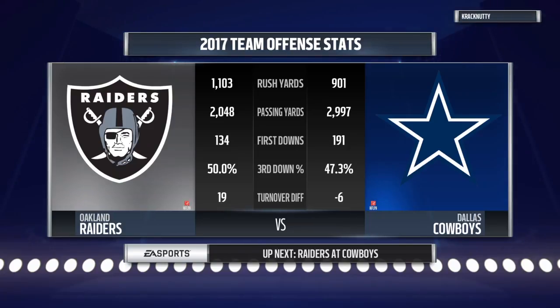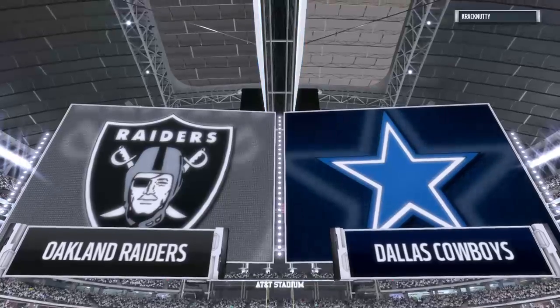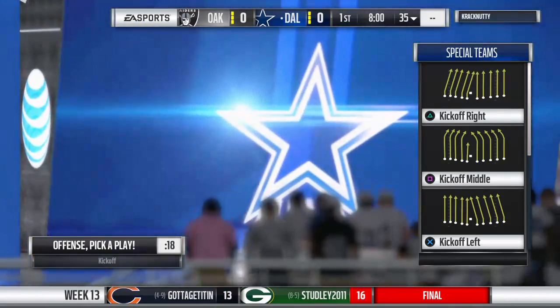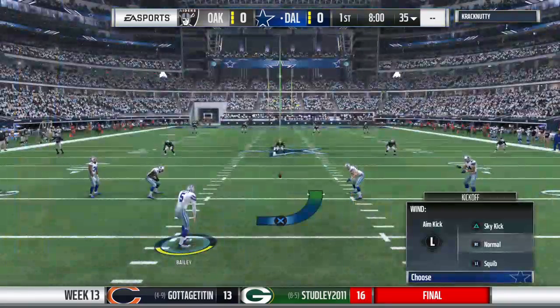NFL on EA Sports. With the season winding down, but you gotta play it out to the end. So these guys will need to keep the focus on this game and not start looking ahead to the postseason. It's the Raiders going up against the Cowboys.